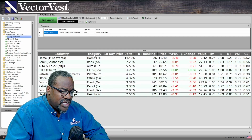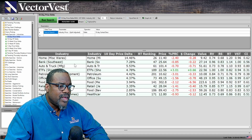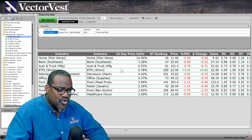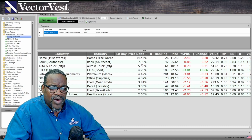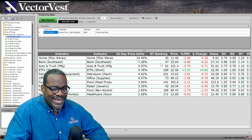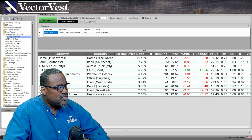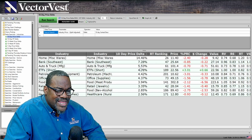Now, home miscellaneous wares up 14% in two trading weeks. Wow. Bank Southeast up 7.28. And here's the top 10 industries over the last 10 days from this past Monday. And this is a cool thing. Not only will it tell you how much it's moved up, but there's 221 industries in the software. I can see where they reside in the software. So home miscellaneous wares up 14% in 10 days. Number 26 in industries. Wow, that's kind of cool.